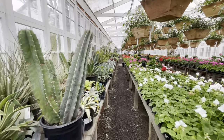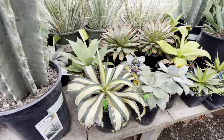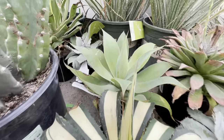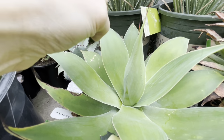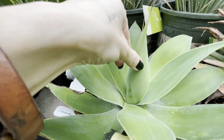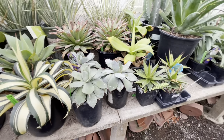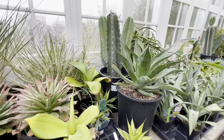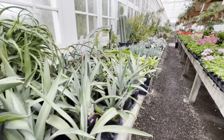This is really beautiful to walk through, like it's full of joy. You can see all this colorful, look at this one. It always amazed me how we have these beautiful imprints. Like, this is just a beautiful, beautiful plant, and the cactuses, all the aloe, succulents.